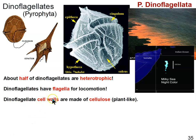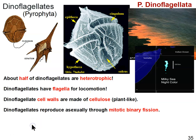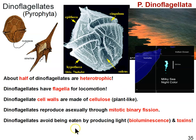So they have cell walls, but unlike what we saw in the diatoms, their cell walls are made out of cellulose, which is a plant-like characteristic. That's the same thing that plant cell walls are made out of. They reproduce asexually through mitotic binary fission, so they can become billions and trillions in a very short period of time. And again, that's what we call an algal bloom.